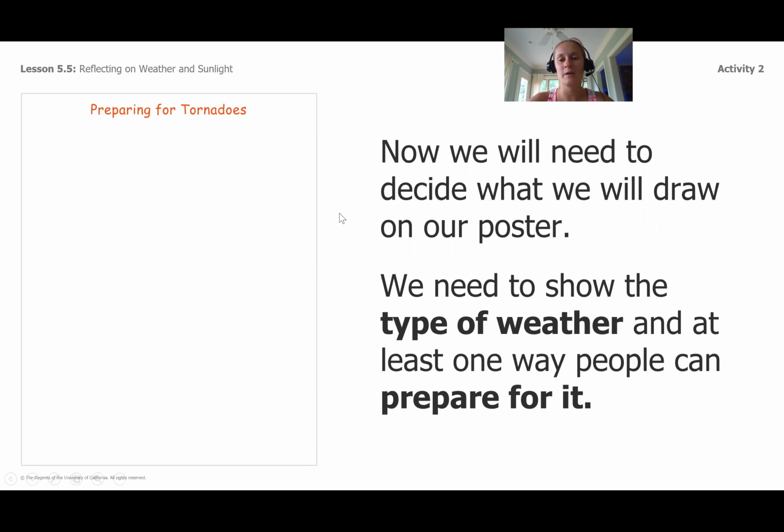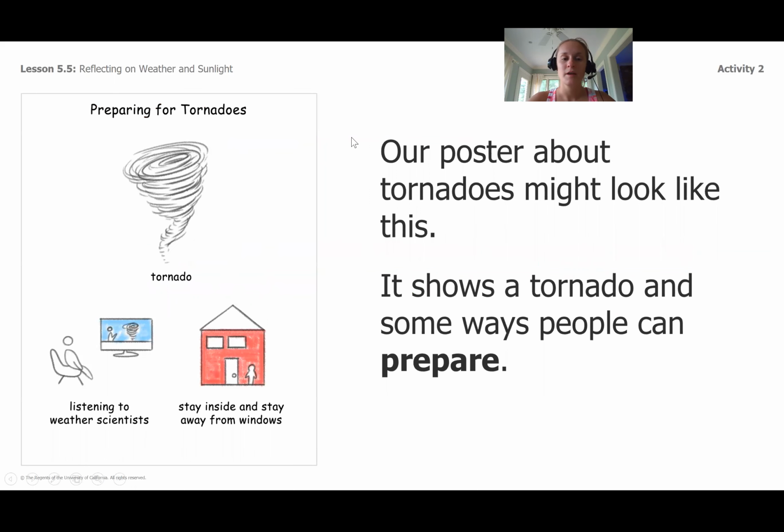We're going to need to decide what we're going to draw on our poster, okay? We need to show what type of weather and at least one way people can prepare for it. So here's what I did.